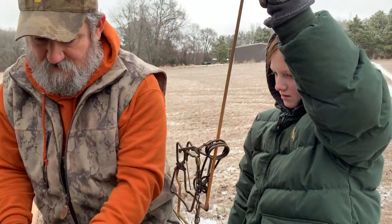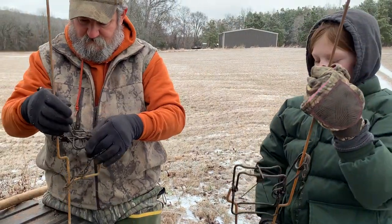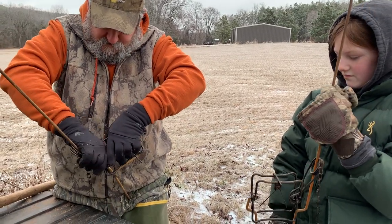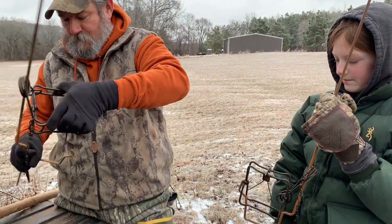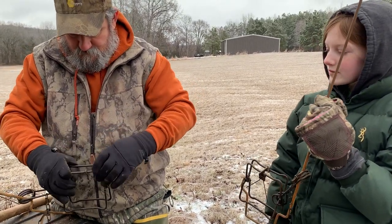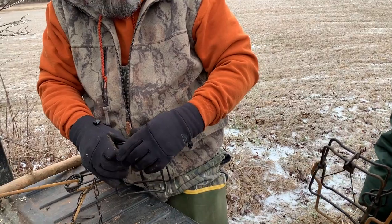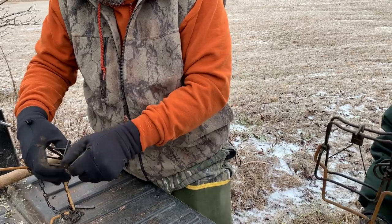Okay. All right, let me reset mine. Walk down here to the water. And like I said, yesterday I picked out a couple spots. It might have changed a little bit. There's probably some professional trappers out there that are gonna watch this and be thinking they could give me a tip or two. And they probably could.